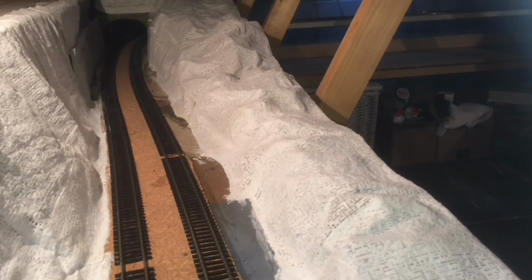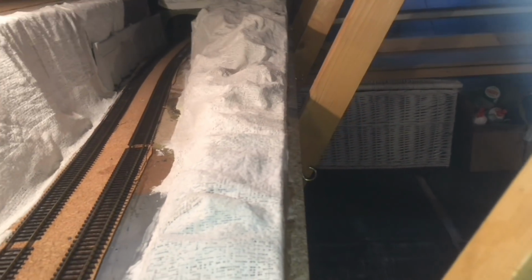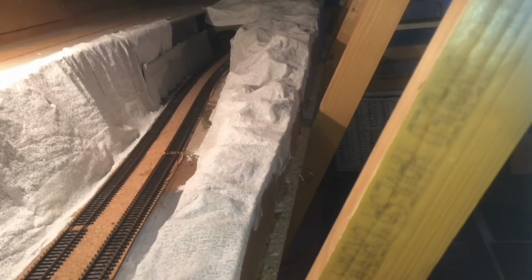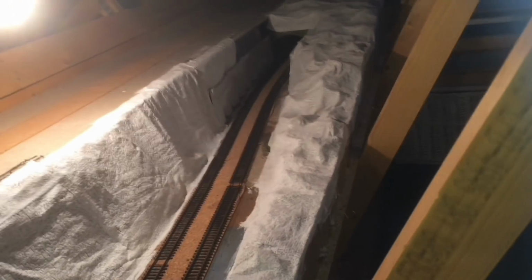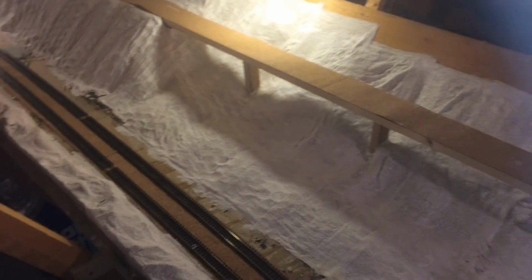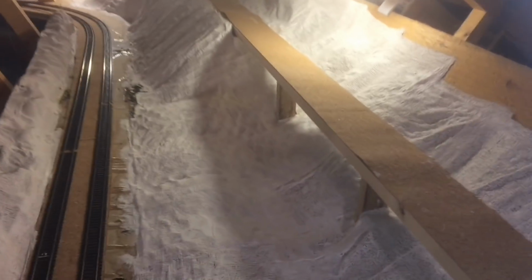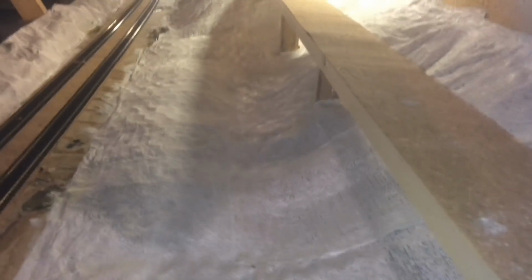So I've got 2 tracks down the bottom here, which you can see. And I also have a facility, which I'll show you in a moment, where I have, there we go, room for another 2 tracks up on the top level. That's a double width track that we can have going across that bridge there, and all the way down the attic, round the corner, so I'll have 4 tracks in total.